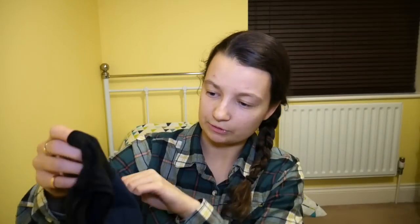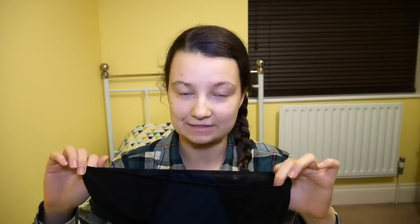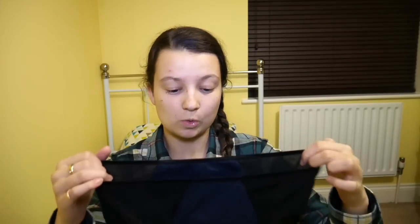The sides of this one are also kind of interesting. They're sort of like this mesh fabric, and I think that is still there on the new design, although a slightly different version of it. I thought it looked quite cool because it made them look kind of sexy, if you wanted to look sexy in them.